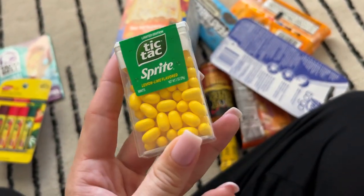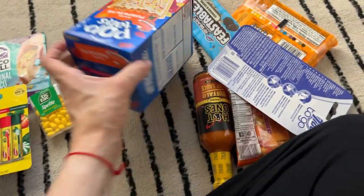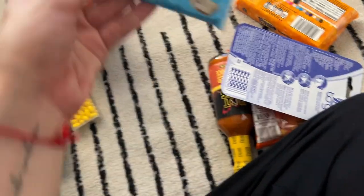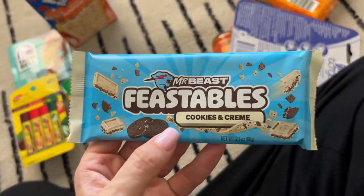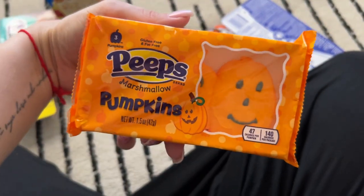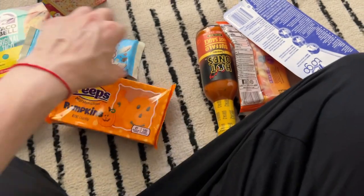Sprite flavor TikToks. I'm gonna try those. Pumpkin pie flavored Pop-Tarts. Also interested. This is the new Mr. Beast chocolate cookies and cream. Also want to try this one. Halloween Peeps. Never had Peeps. Also very excited for that.